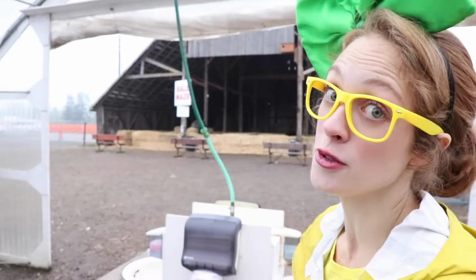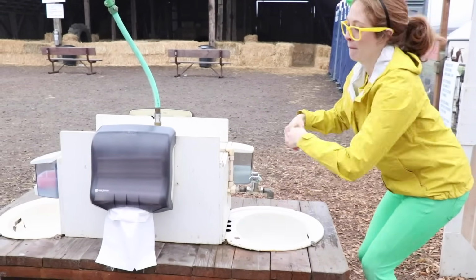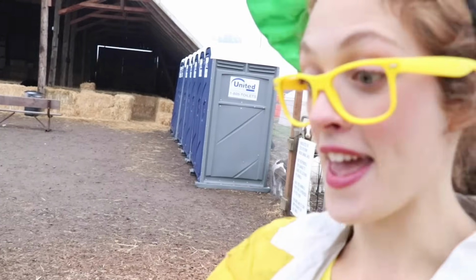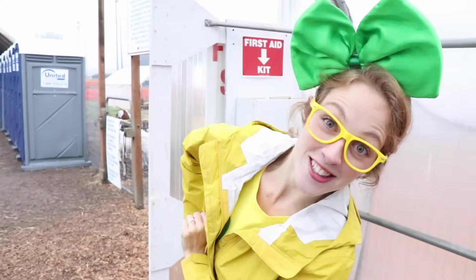Before and after, you want to wash and dry your hands just so you don't spread germs. Okay, well, now that we've done that, I'm going to throw away my paper towel. Okay, let's go.